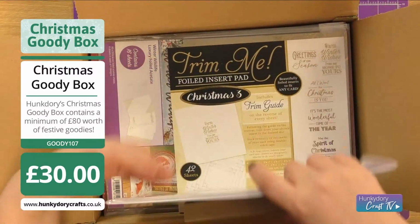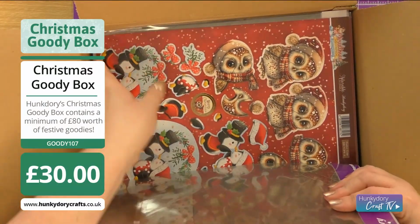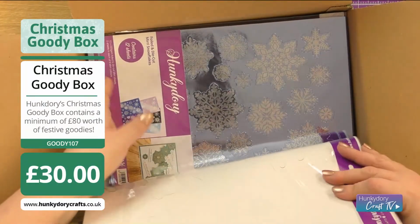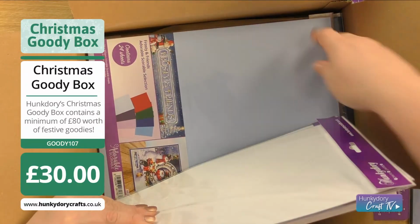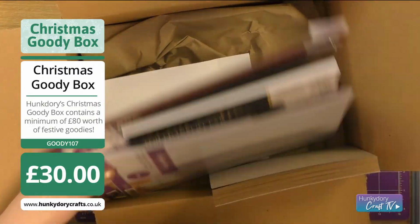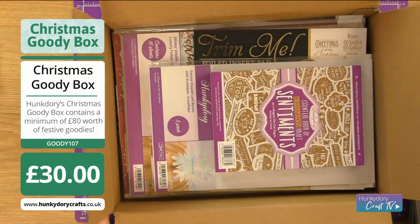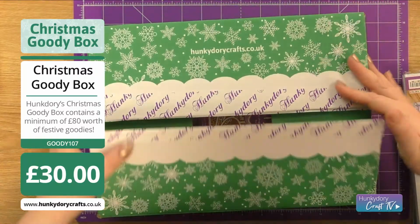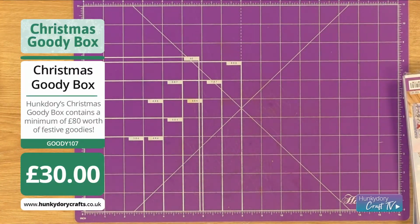Right, let's see. So, we've got to go topper set. But maybe, I know it's silver, isn't it, like holographic foiling on here? But maybe I can incorporate some of those snowflakes as well. You got your trim me insert pack. Oh, it's gold though. Yeah. Oh, you could have used that one.